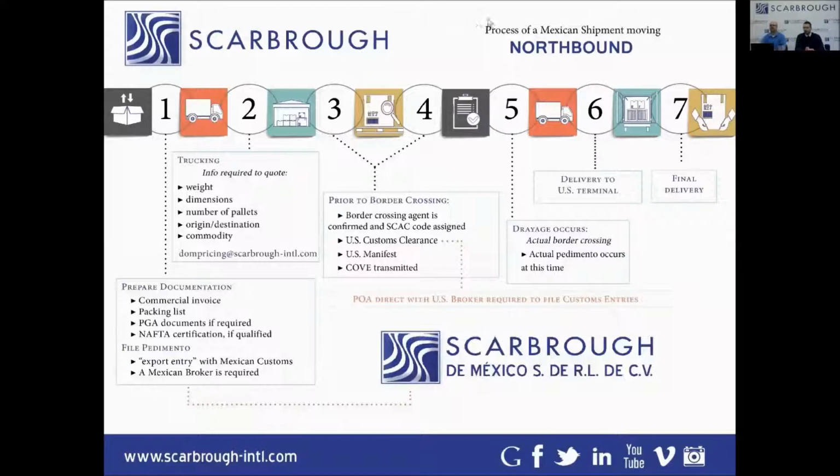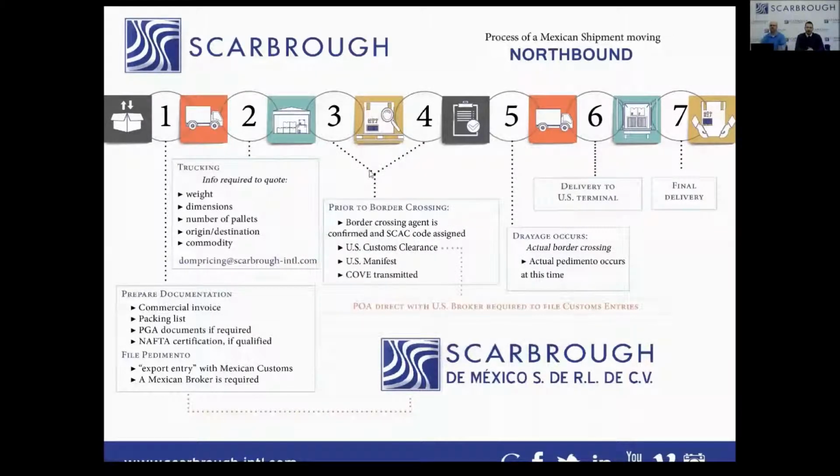In front of you is a picture of the handout that Scarborough created for this. If you're our customers, you've probably seen some of these. If not, they're posted out there. If you want more than what you have, we have these printed in hard copy. If you want to pass them out to staff, let us know. We can get some sent out to you. So what I want to do is walk through this northbound process quickly and spend most of our time talking about the southbound.